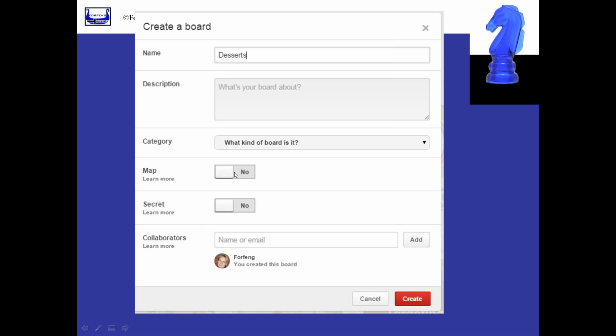You can switch it back and forth, but it changes the layout of it, and it creates a little bit of an odd look. Now, secret boards are something that are also an option. Say you had someone getting married in the family and you're using your Pinterest board as a combination of personal and private.